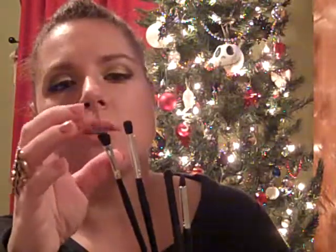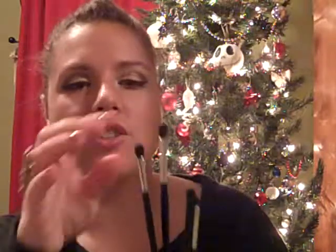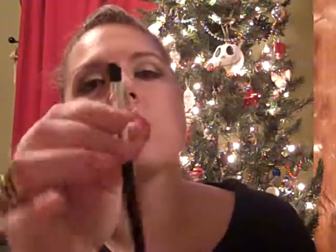Alright, so these are four crease brushes that I really like and I use often. I have two from MAC, the 242 and the 222. The 242 is thinner and not as fluffy, and the 222 kind of tapers up like this at the top, and it's very fluffy, and this is perfect for that outer V and then dragging the color into your crease. I really, really like this brush for that.